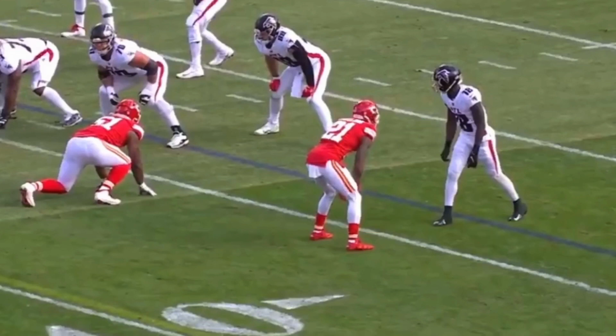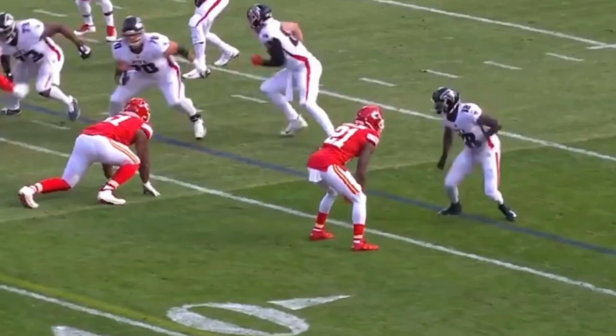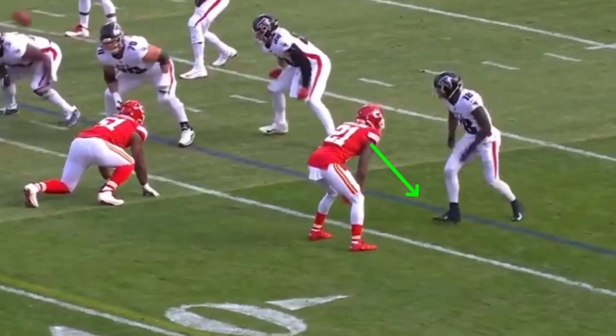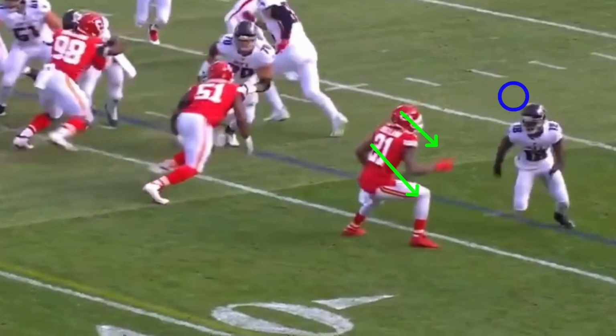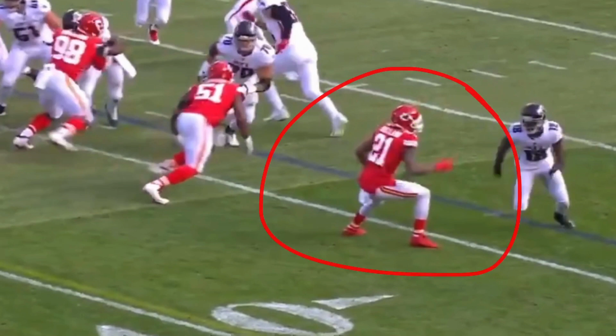Okay, so when he comes here, you see how he takes this first little step, right? That first little step right here. This is making it look the exact same, like he's just going here and he's bursting up. And you see how his eyes get to the outside, his shoulders get to the outside, his hips get to the outside. That's what makes that DB turn his hips, right? Because this DB is taught to stay disciplined. He's not going to open up his hips unless he has to.